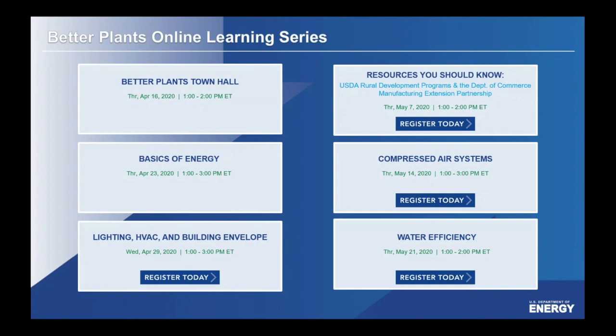Next week we'll be talking about lighting, HVAC, and building envelope opportunities. So building upon these basics to do something a little bit more in those system areas that we all have in the facilities around us. And then the week thereafter, we're going to be hearing from our friends over at the USDA and Department of Commerce. But we have some really good things coming up soon, so hopefully you all will be joining us.